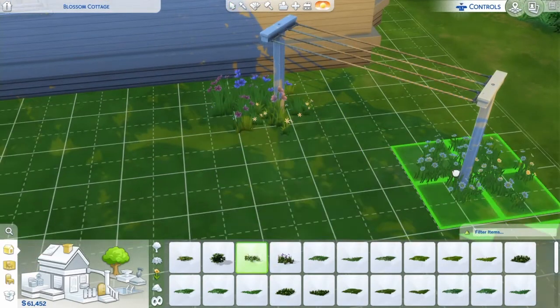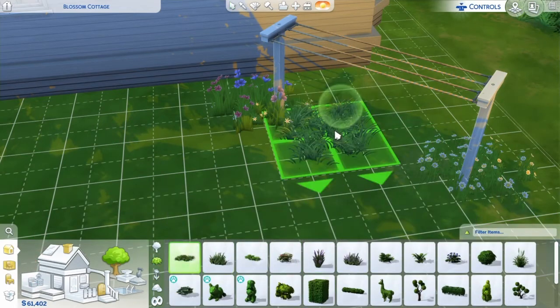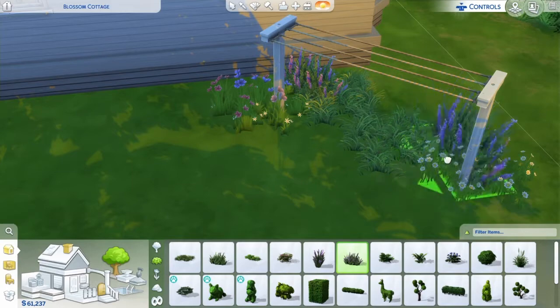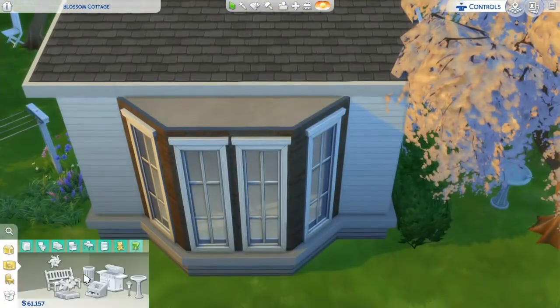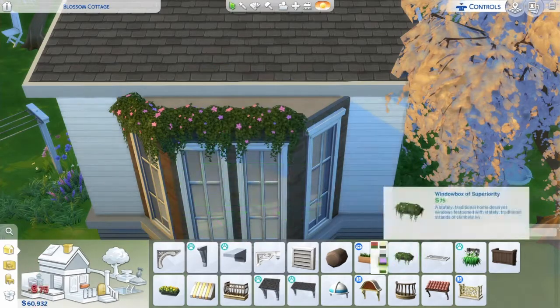And now I'm just doing the washing line. I love adding these little wildflowers and grass patches by the washing lines, so it looks like there's something happening. For me it just makes it look better than just a plain wooden washing line standing outside. I just find it looks really awesome, and I like it a lot. So here's those hanging flowers that I add to hang off the roof, which I think adds a nice little feature.